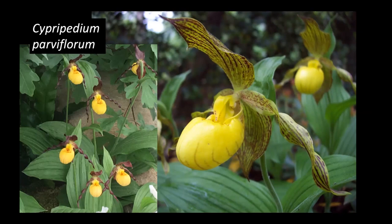I love, not all of them do this, but I love the parviflorums and the ones that do this where the, I don't know my orchid structure well enough. I know all these different parts have a different name. That's the pouch. But these petals that twist like this, I love that. I just think that's so wild that a flower does that.